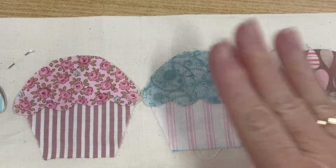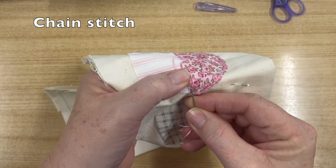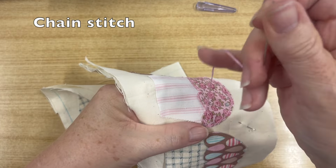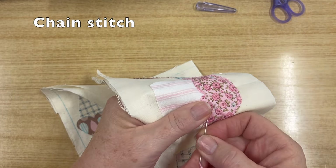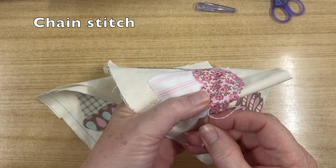Ready to stitch. I'm going to chain stitch the top of the cupcake on and put a little running stitch inside that border to embellish the cupcake icing, and use blanket stitch around the edge of the cupcake base.